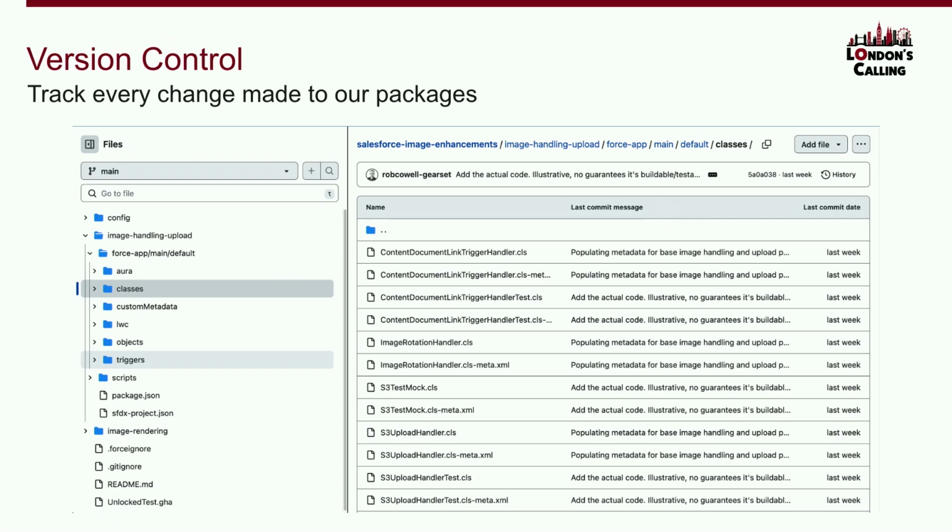So the first thing I did was make a repository. I will be sharing some links to this so that you can have a look at how it works. But version control is a fantastic first step for thinking in that modular way. So what are the pieces of this puzzle that I'm going to need in order to build this solution? As you can see there, hopefully it's not too small, I have some classes, I have some custom metadata, I have triggers, components, all the usual metadata that we have.